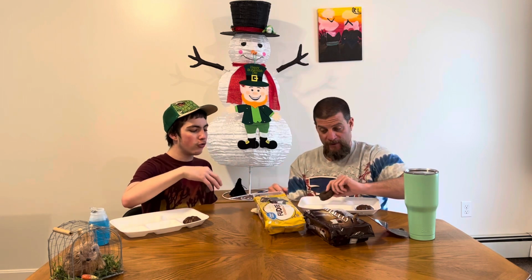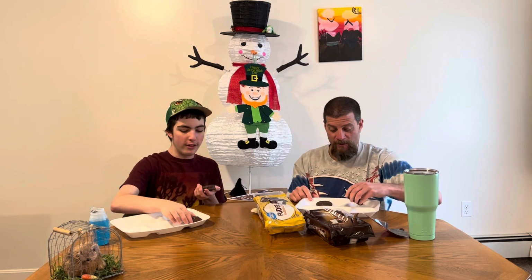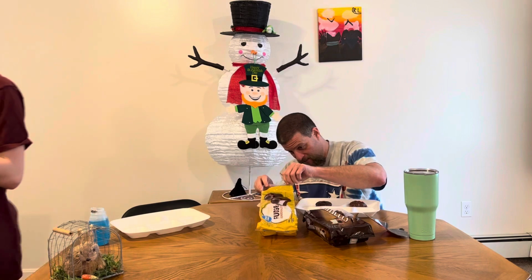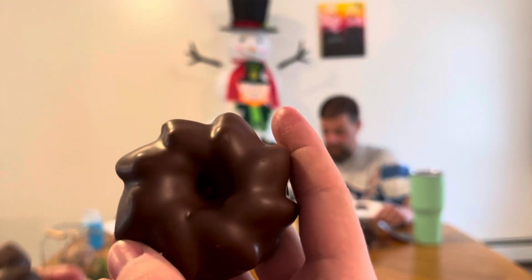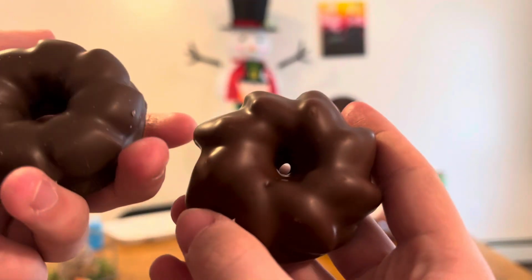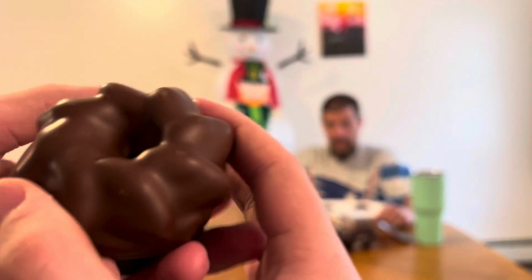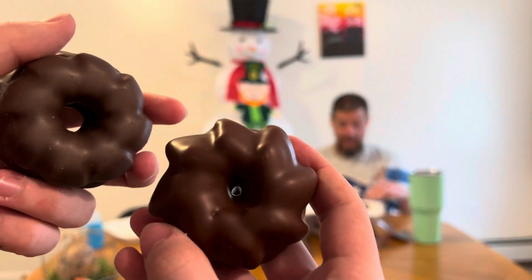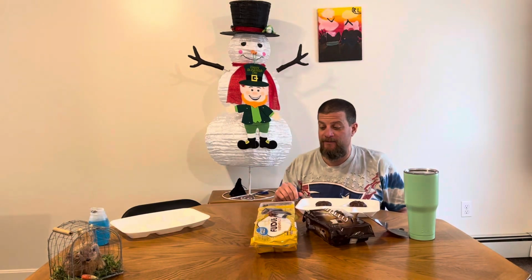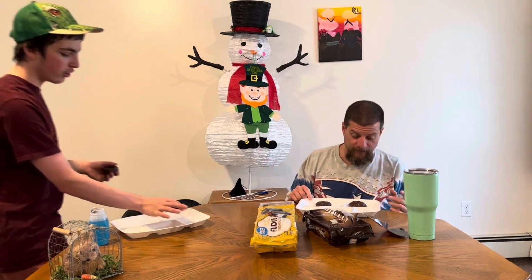Those have 4 in each row. This has 3 in each row. It might be the same. But you can tell immediately that the Walmart brand does look a little wonkier. This is the normal pinwheel. This is the Walmart brand. I think they're the same size. They look pretty close. The design is a little different. This is more puffy for the Great Value, while this one's more rigid.